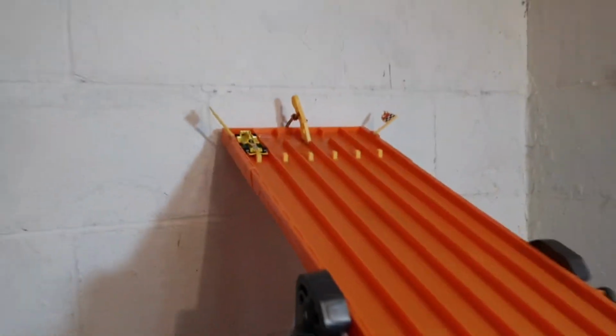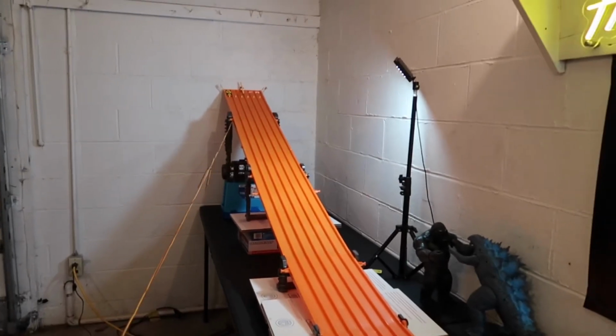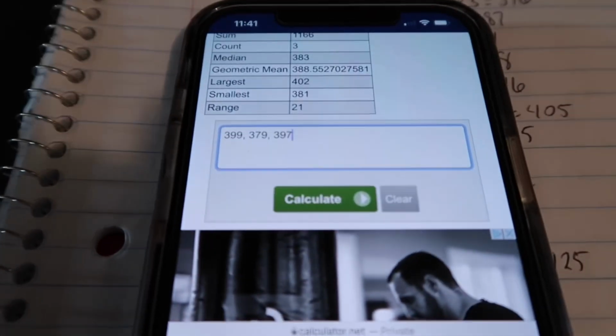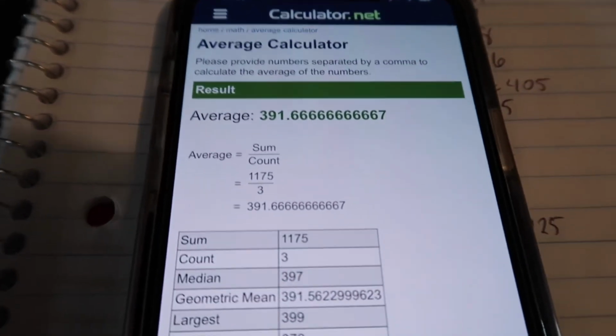You know, for representing a sport that seems to be the fastest motorsport in the world outside of drag racing, you're kind of letting us down. Let's go. 397. Our final F1 racer kept it in the 300s most of the day. 399, 379, and then a 397. We get a 392 average.